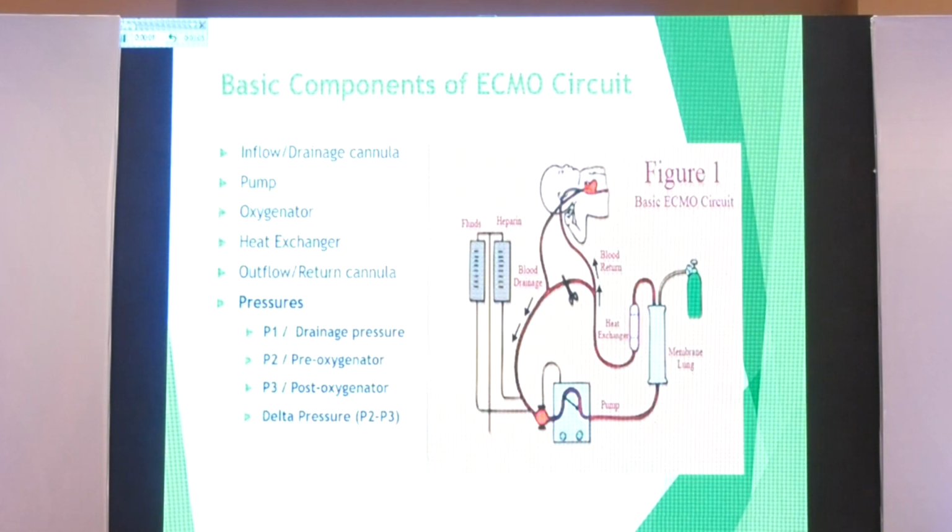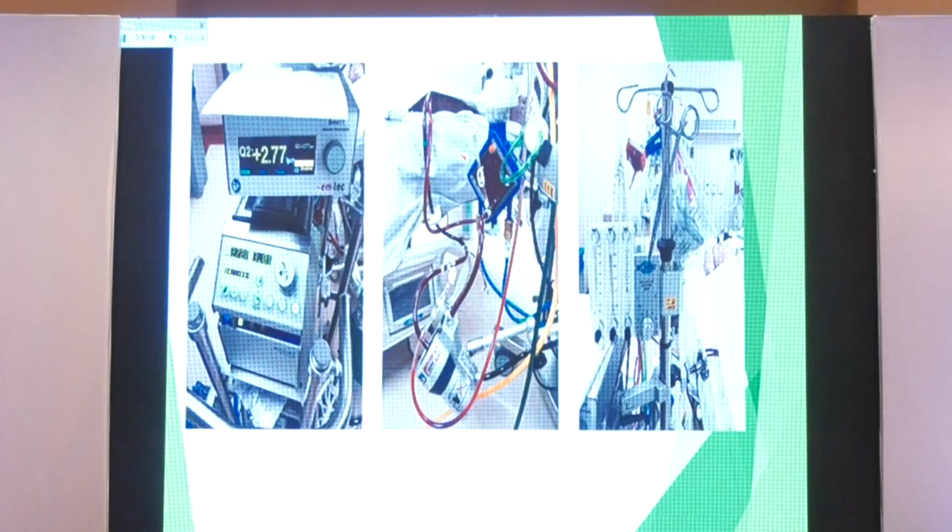The basic components are the inflow or drainage cannula, then the pump, oxygenator, heat exchanger, and return cannula, and these are the pressure measurements: the pre-pump pressure, the pre-oxygenator pressure, post-oxygenator pressure, and delta pressure. They have a very significant role in assessing for any troubleshooting during the ECMO flow. This is the actual ECMO machine which I was showing to you.